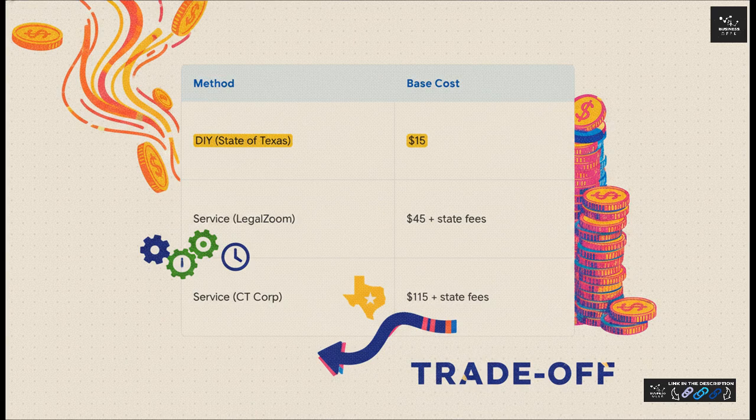You're not just paying the state's fee. Looking at some of the popular services, LegalZoom charges $45 on top of the state fee. CT Corporation, $115 plus fees. So that's the trade-off, plain and simple. You're paying a premium to have somebody else click those buttons for you.